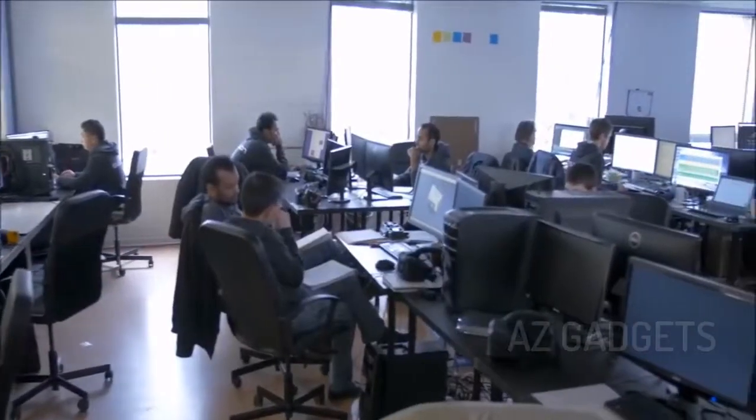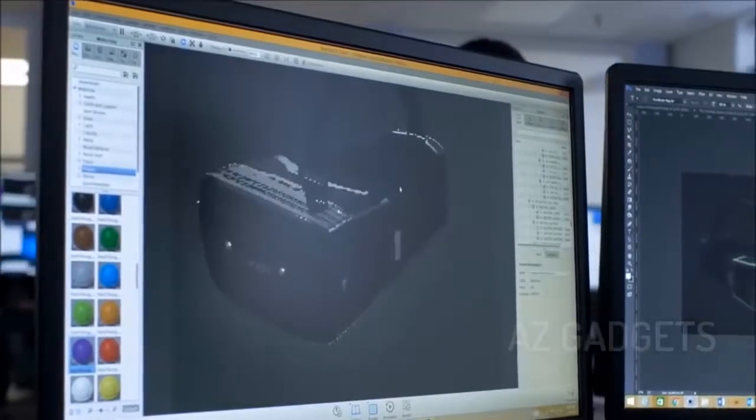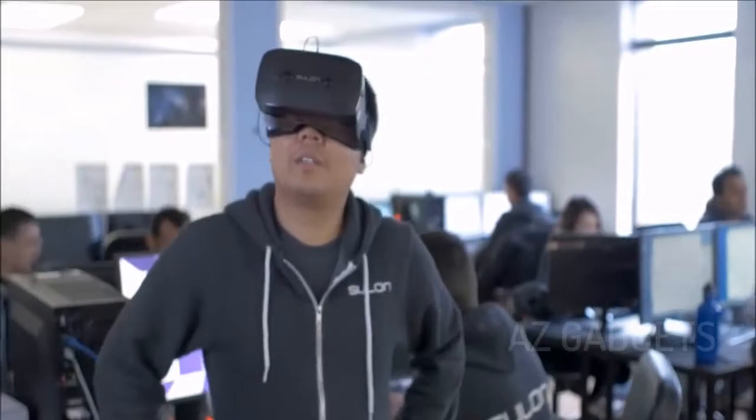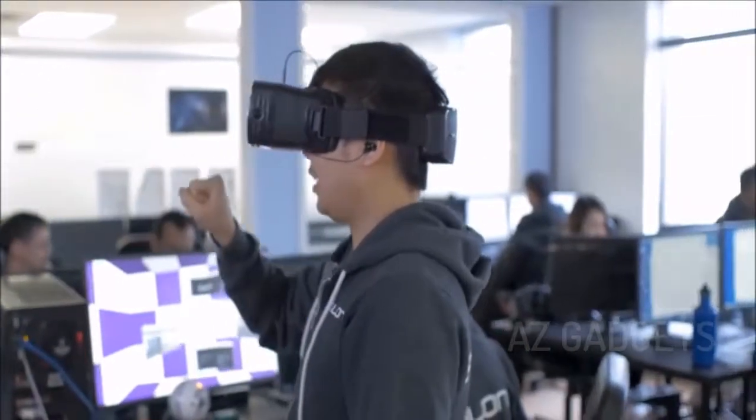Sulon represents the promise of virtual and augmented reality made easy in an all-in-one tether-free headset that completely takes advantage of the power of Radeon graphics. And when combined with Sulon's own spatial processing unit, it delivers console quality graphics and the ability to transition from the real world to a virtual world seamlessly.